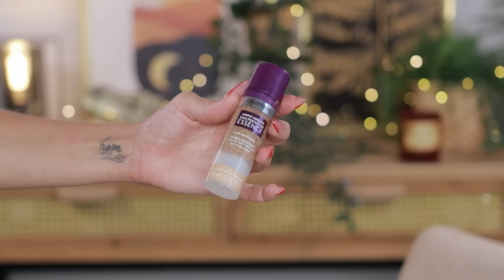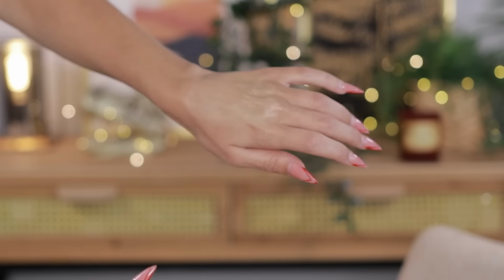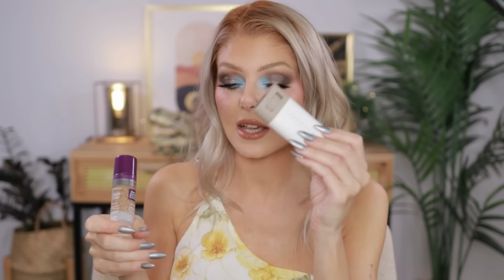I also really, really love the CoverGirl Simply Ageless Skin Perfecting Essence. You see, I've used a lot of this one. I've been traveling with this one as well. I have mine in medium. This one I use in the shade 7, but I actually probably could go a shade darker in the summer, but I should be more honest about these things as well.